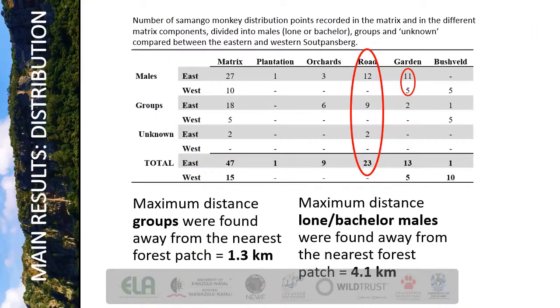Our distribution survey also revealed the extent to which the Samango monkeys were using the surrounding matrix. In this table, you can see the different matrix components divided into males and groups and east and west. Interesting was that there were differences between males and groups when it came to matrix utilization. For example, we found quite a few males associated with human habitation, gardens surrounding houses, which was not really the case with groups of Samango monkeys. Only in two cases did we find that, and there the forest was basically part of the garden surrounding the house.